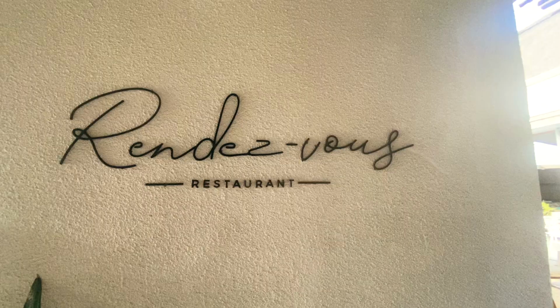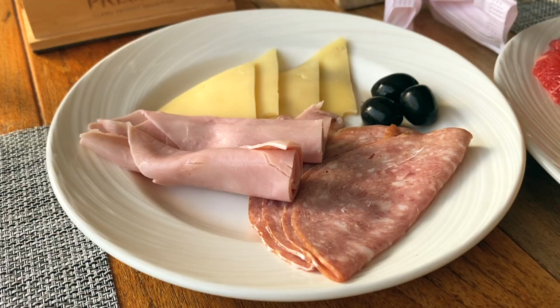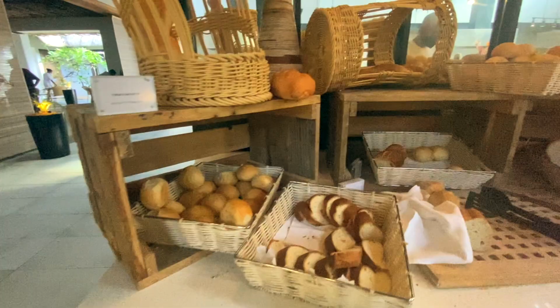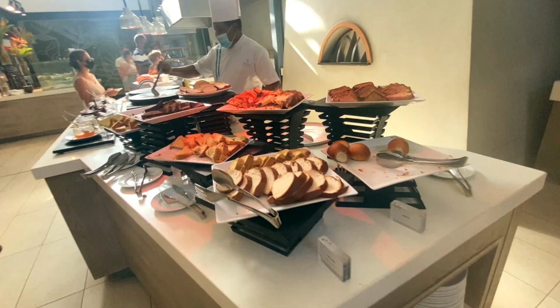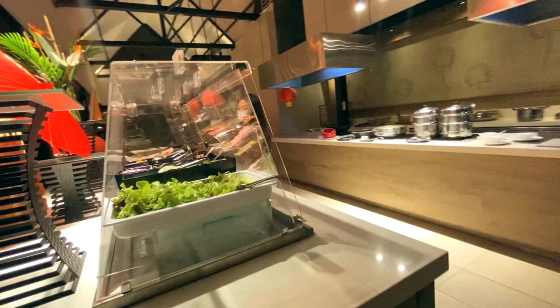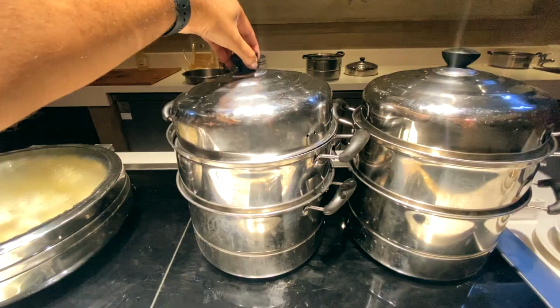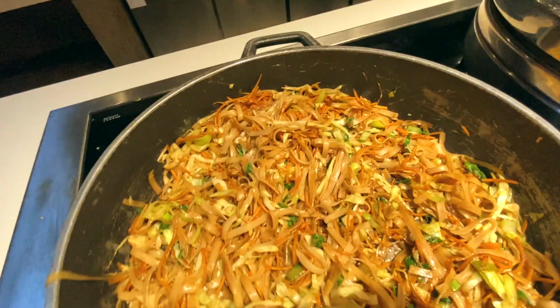There are 3 restaurants on the property. The Rendezvous restaurant is where your day would normally start, with a buffet breakfast. You can also opt for lunch and dinner there in buffet style. We had lunch and dinner there mostly. The food was good, though I was not super impressed by it. I felt that it lacked some variety and it was mainly Mauritian cuisine. Now, Mauritian cuisine is fine, but I felt that the food was repetitive from buffet to buffet.